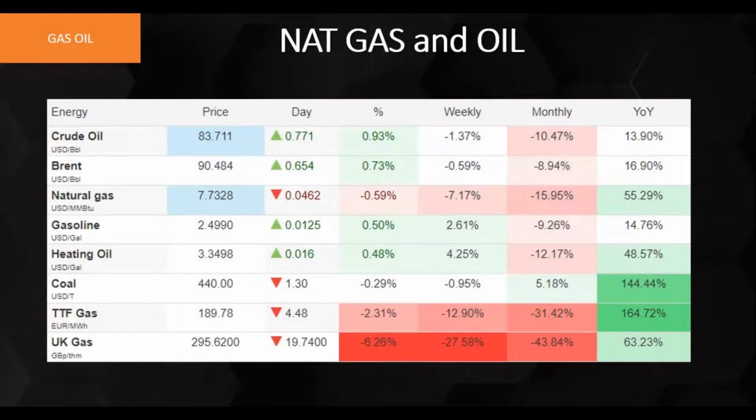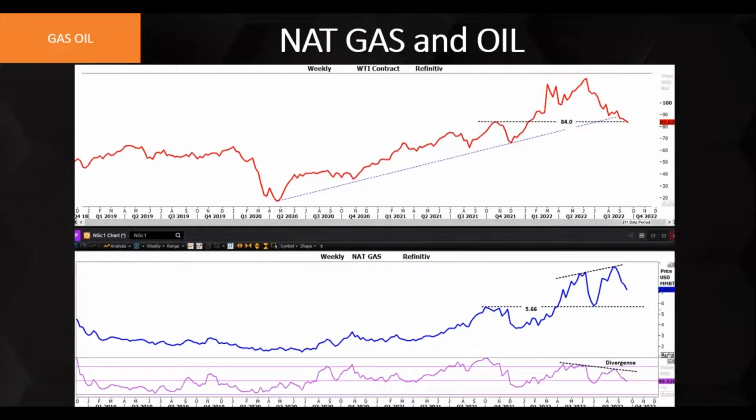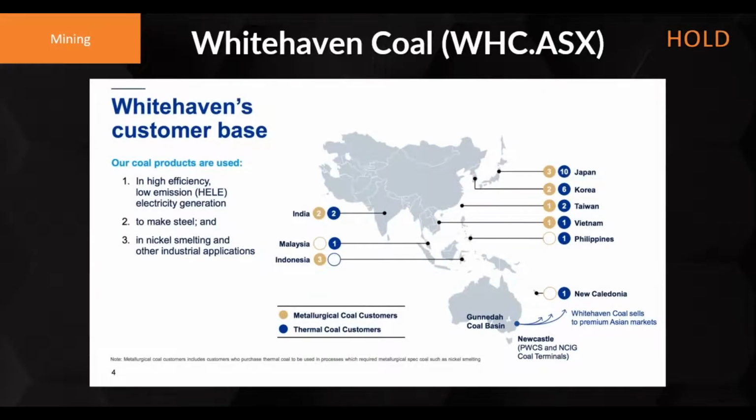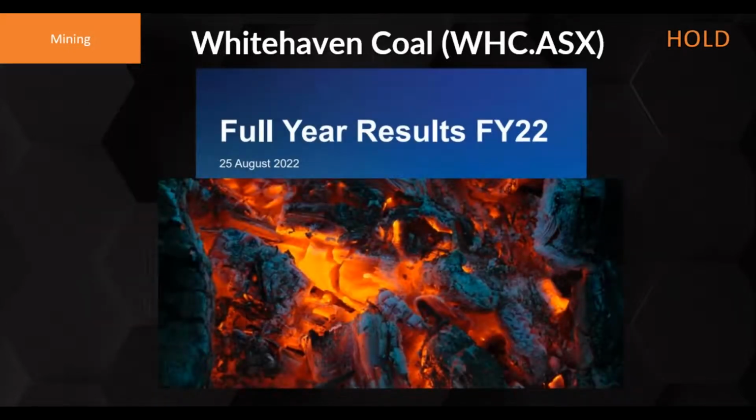Another space for you to consider is gas and oil, or energy in particular. We all know what's going on in the energy space, and that's certainly been pretty resilient, pretty sticky in terms of price. And one stock, which was the best stock on the ASX 100 last year, is Whitehaven Coal. Now, coal prices have gone up nearly 3-4 times in the last year, and they remain pretty high. Whitehaven Coal has benefited from that. So, Gary, what are your thoughts on this company?